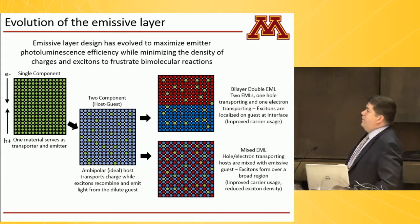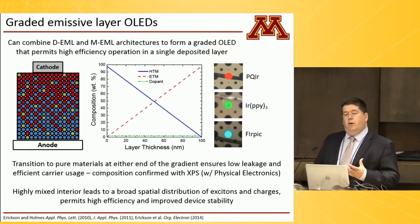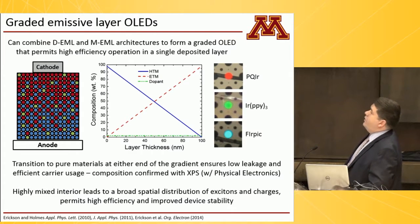So some work we did a number of years ago is actually to try and balance both of these approaches together and see if we could make an efficient OLED out of just a single deposited layer. And so avoid having to use all of these additional layers in the device and see if we can just use one layer as a way to get to an efficient device.